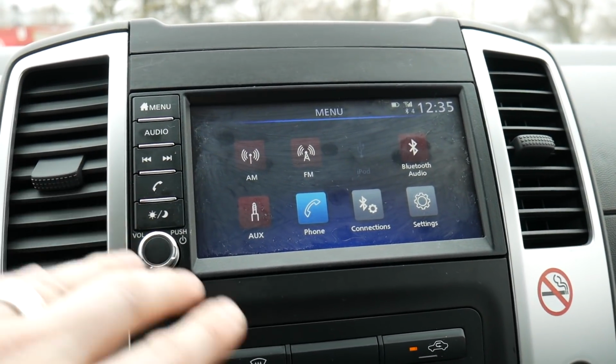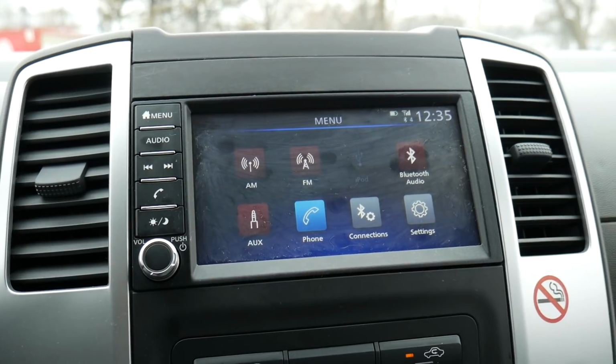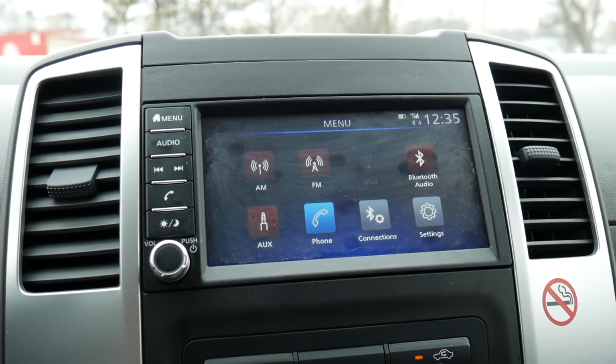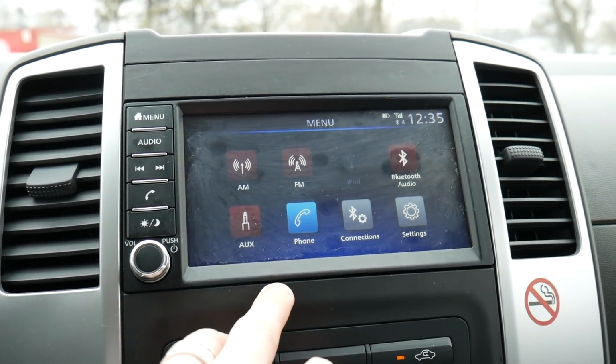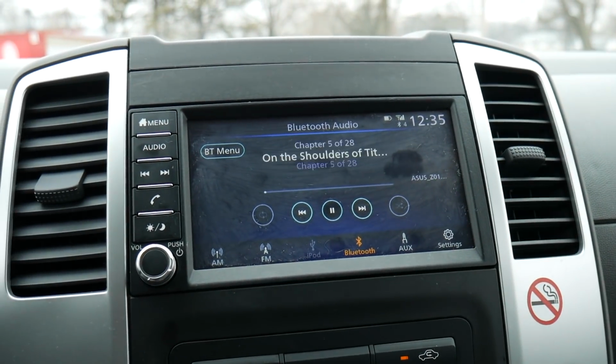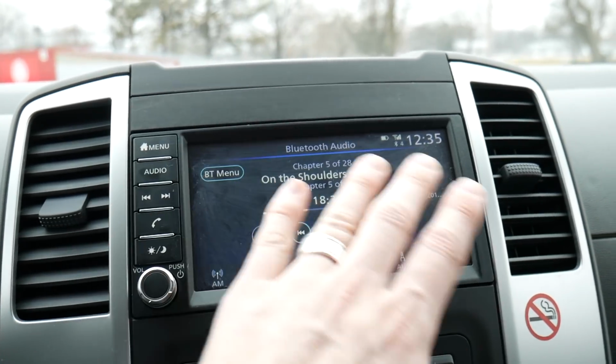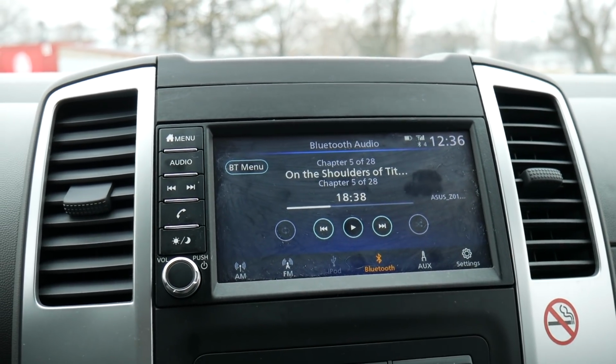This is the home screen, so you see you have some big bright icons to jump through all the features on the vehicle. Not a whole lot to play around with here. There's not a bunch of fancy apps loaded on this one, but you do have the basics. You can connect your phone via Bluetooth, which I've done already. And this is the screen that you'll see when you're playing something on your cell.